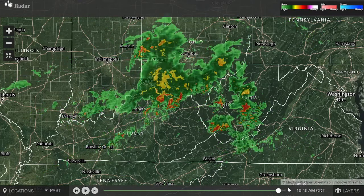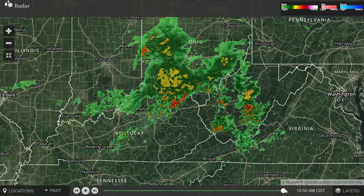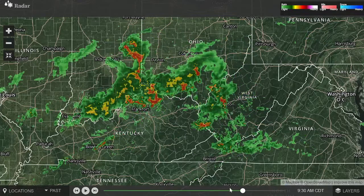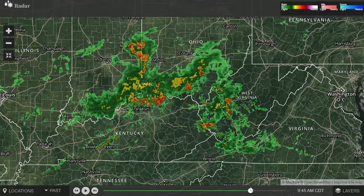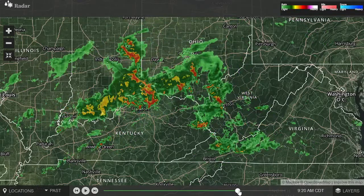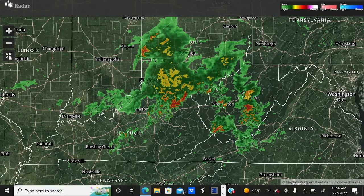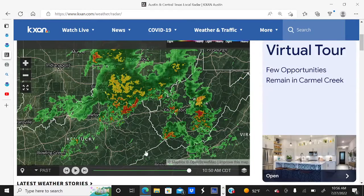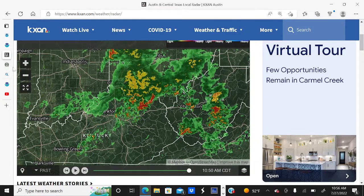last couple of days. And this is because we have a stalled out frontal boundary across the area, and it's causing the rain to just train over the same areas for days on end. And this weather pattern is going to continue for at least the next 3 to 4 days. So the flooding could get really bad across eastern Kentucky and central southern West Virginia over the next few days.